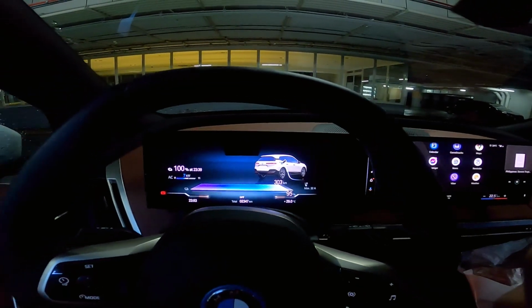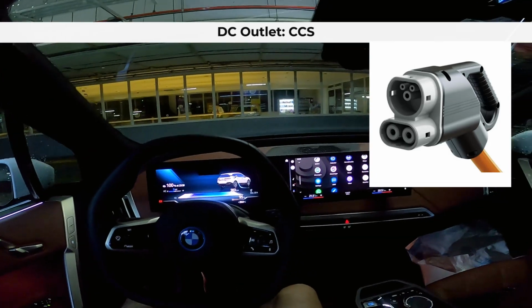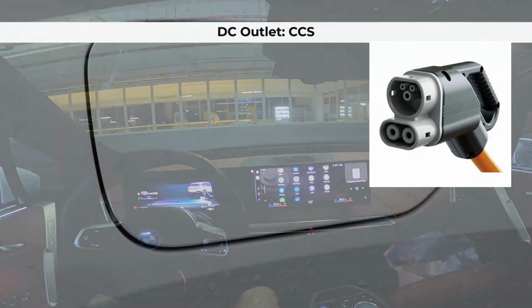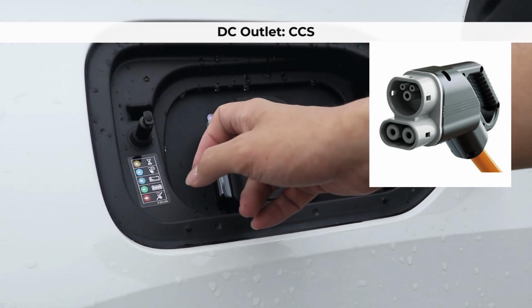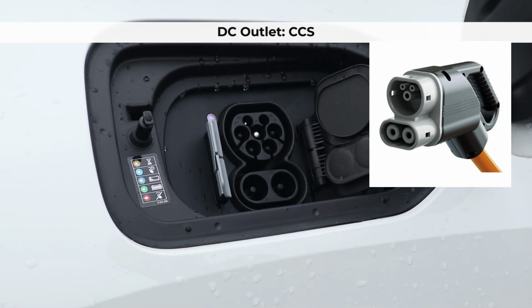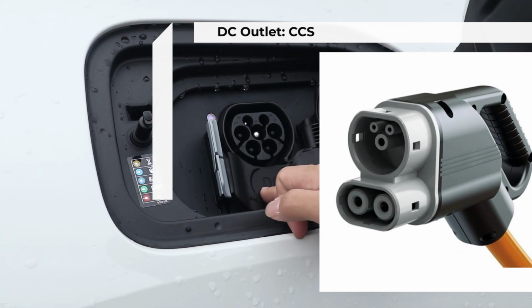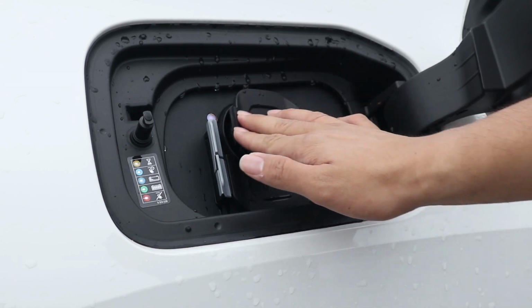If you are in a hurry, the car has a CCS DC outlet, which is compatible with Shell and Unioil's quick charging stations. They can charge the car from 0 to 80% in 30 minutes. After 80%, it trickle charges to protect the battery. Quick charging is not free though. Shell charges 65 pesos per minute, which adds up to almost 2,000 pesos for a full charge.